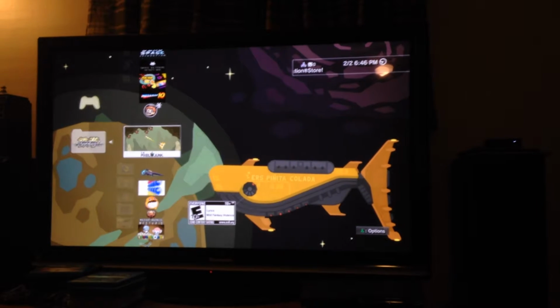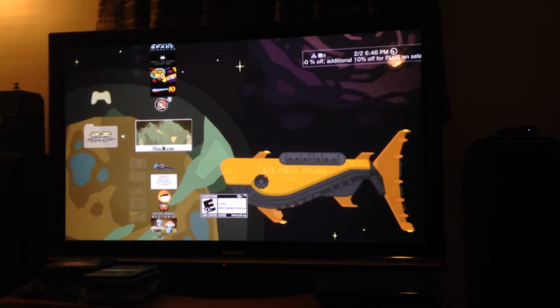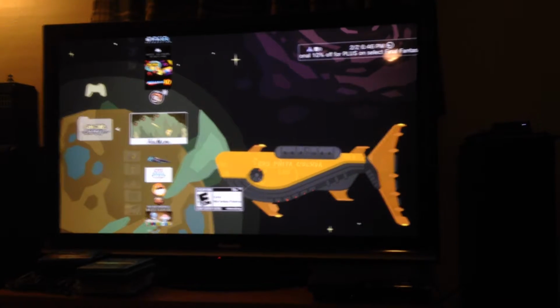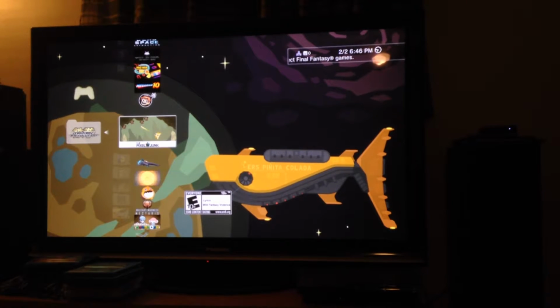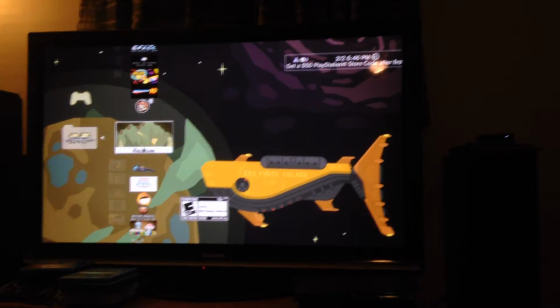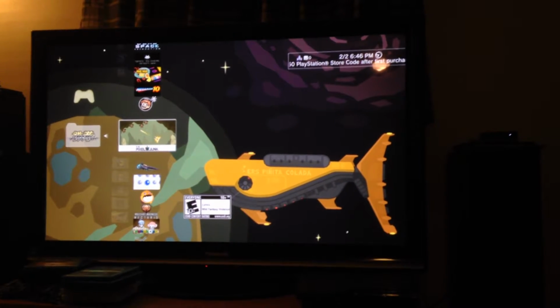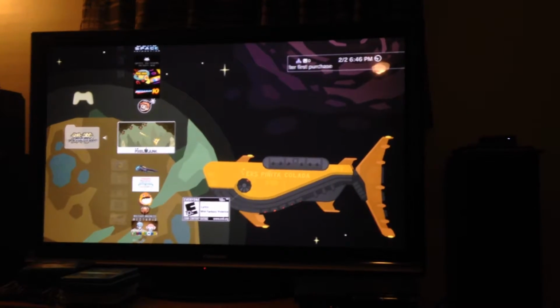We have PixelJunk Shooter, it's a neat shoot-'em-up game with, I think it has like a hover mechanic where the way that you control the ship and move it around, you have a little claw that you can use to pick things up. And I remember there being some neat game mechanics where there's like these lava tunnels and ice things and things like that you have to break. But this is pretty cool.